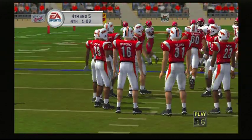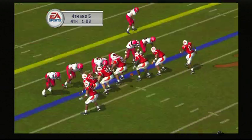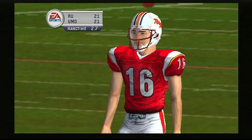It's fourth down now, 5 yards to go. Ball on the 43. They send out the punting unit. And it's out of bounds at the 11-yard line.